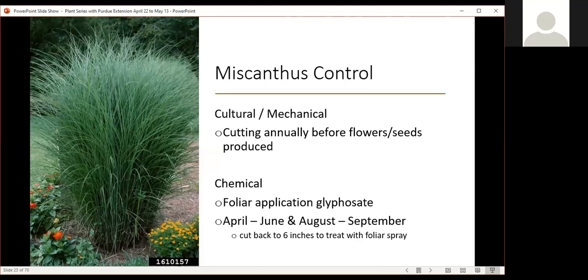So how do you control it? Pictured there is the green variety, just very simple green grass. How do you control it? Cultural and mechanical. You can cut annually before it sets flowers, seeds produce. So in that picture, you could cut it back and that would help to control it, because there are no flowers and no seeds. So that's a manual way that you could get rid of it.